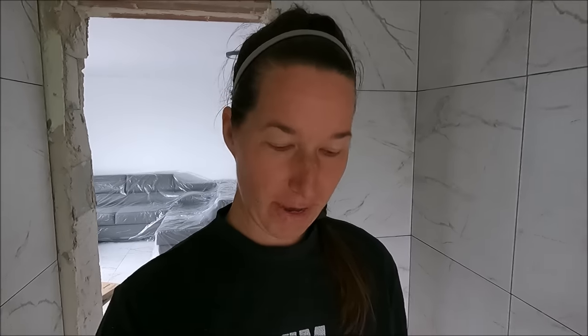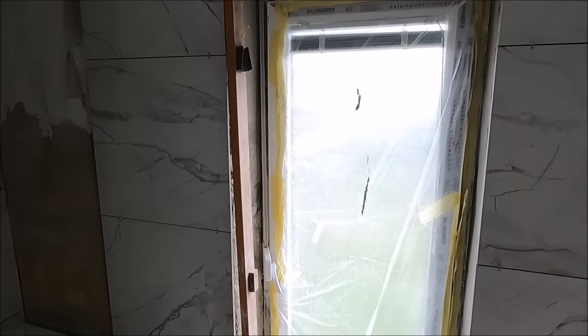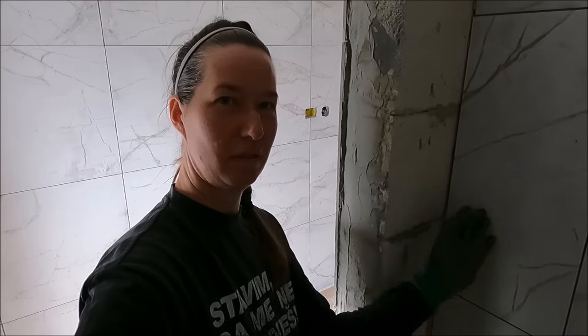Good morning! Back in my bathroom! So first, I'm going to finish this hole and then continue around the window, and here is something I need to do. This corner. And then a little bit up there. And that's it! And I hope I can do all of this today.